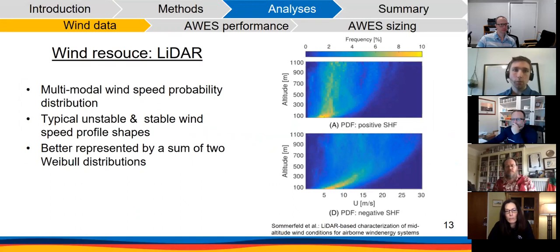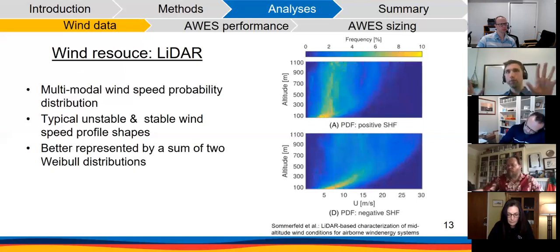Firstly, starting off with the wind resource assessment in terms of LiDAR. One of the things that we found is that there is a multimodal wind speed probability distribution, which you can see here on the right-hand side. On top for positive surface heat flux, and on the bottom for negative surface heat flux. And you can see that there are two distinct populations there, which once they're superimposed, make up the entire annual wind speed probability distribution.